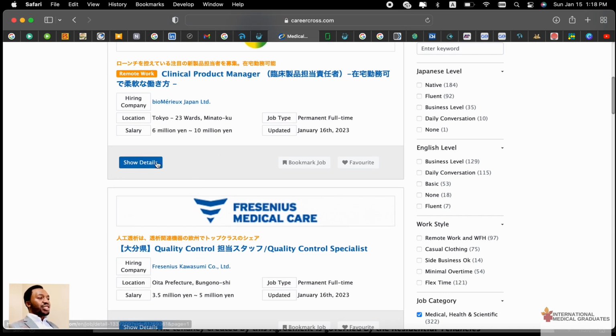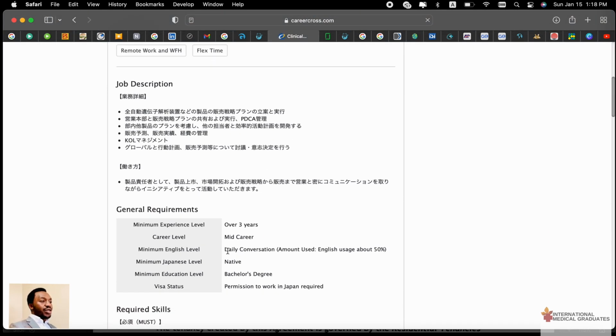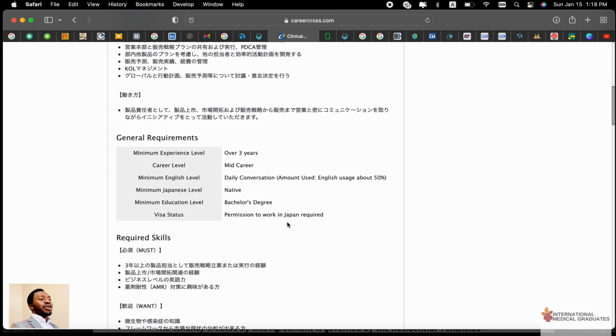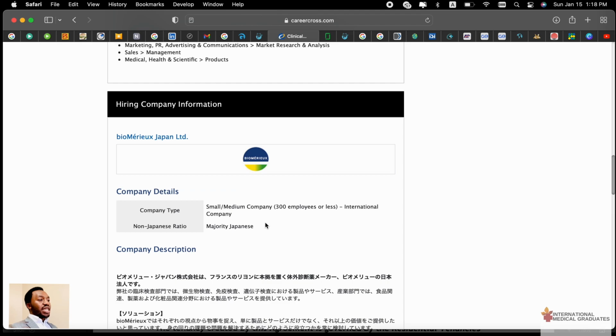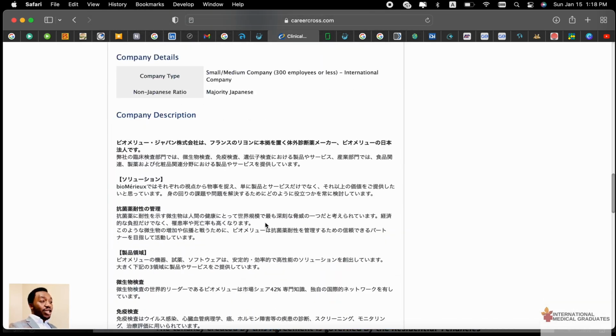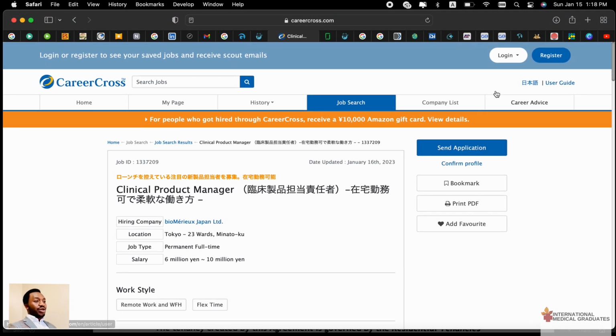So you can also push just here to see details in terms of what they're offering, and you can have this job description here where they want you to have a minimum experience of 3 years. You should be in your mid-career. You should have at least a bachelor's degree. So this is fairly accessible for everyone, and the conditions are there. You just need to take time, go through. For a majority of these jobs, sometimes they'll give the job description or the company description in Japanese. You don't have to worry about that. You can literally translate it using your computer.